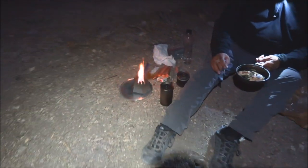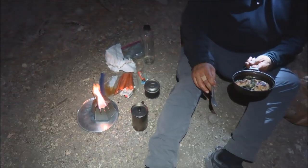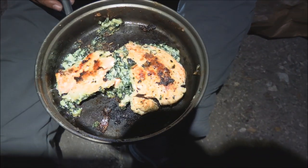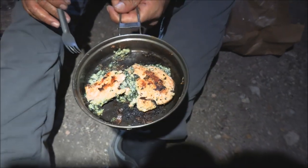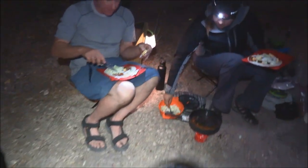This is freaking amazing. There's another Vargo barbecue going. Everybody's got another Vargo barbecue. Spinach stuffed salmon, and drop the lemon juice. What is it? Spinach stuffed salmon. Right on. What did you guys make?